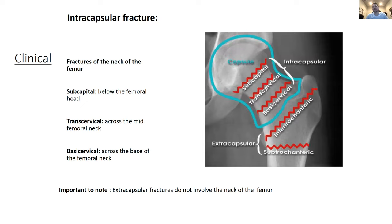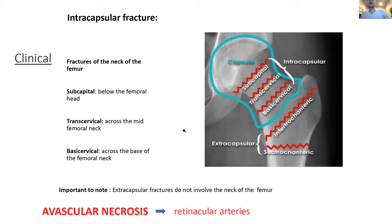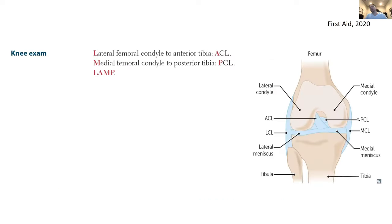So this is what I was saying, these intracapsular, these are the bad ones. Not that extracapsular are good, but the intracapsular are the worst one because you can get compromised blood supply, okay? Avascular necrosis basically just means the blood supply is messed up, so you're not getting blood to the distal fragment, so you can get necrosis of the tissue. And then the branches that go off, the smaller branches, are the retinacular branches. Those are little arteries. But the main artery that's gonna be injured is the medial circumflex femoral.